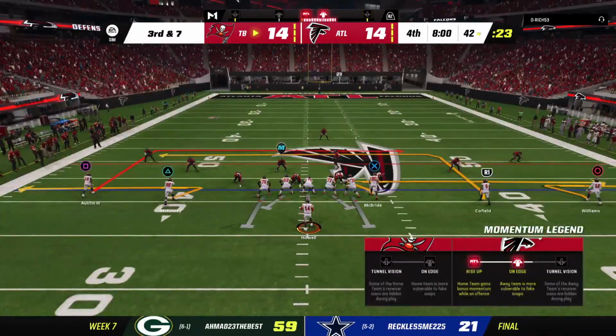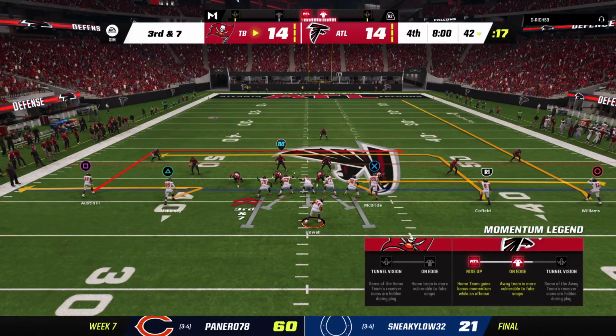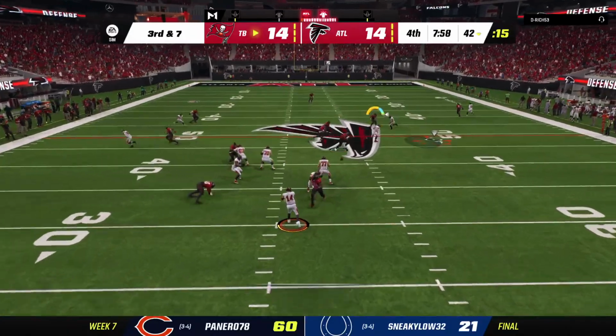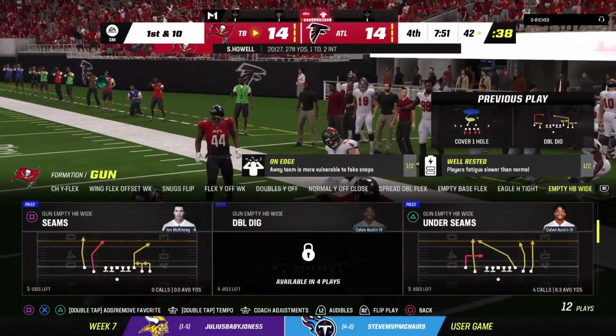The Bucs on 3rd down. They've hit it 50%, 3 of 6 to this point. This is 3rd and 7. And Howell will throw it. Pass to the right, and he's got McBride. And they'll get this down to the 42-yard line.